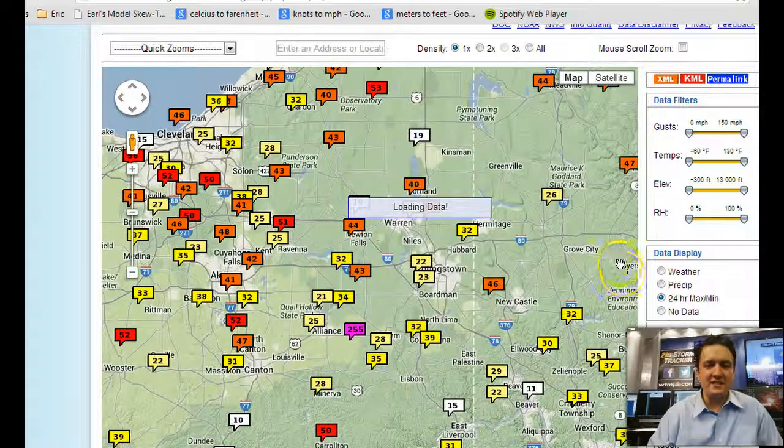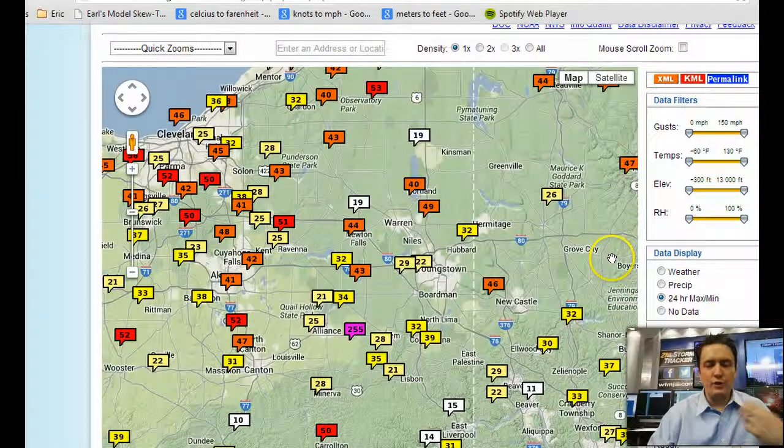Here are the peak wind gusts, and this is a combination of official National Weather Service reporting sites such as airports and backyard weather stations like I have that upload their data to the internet.